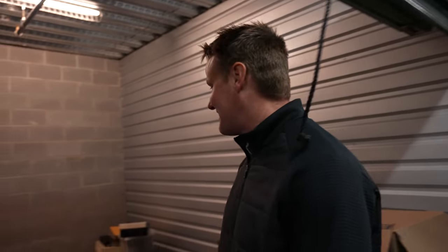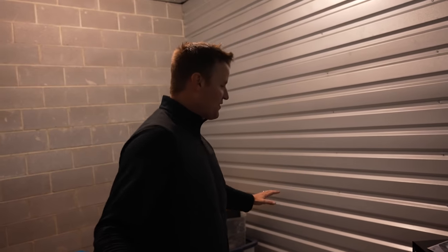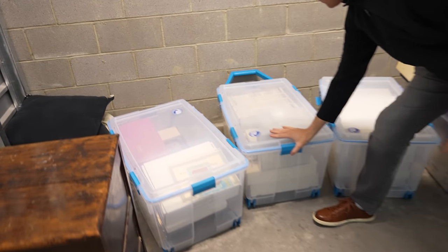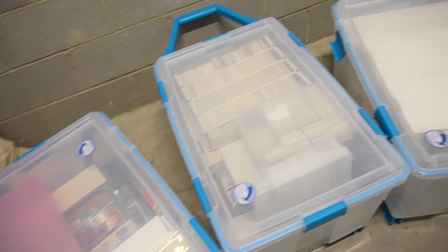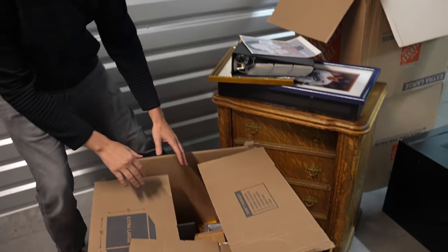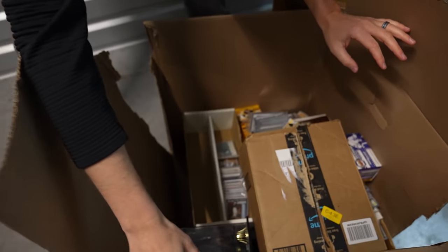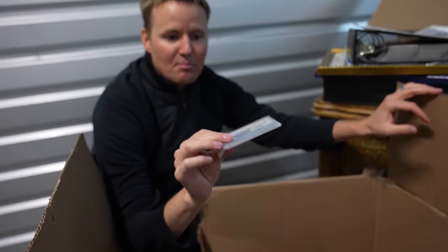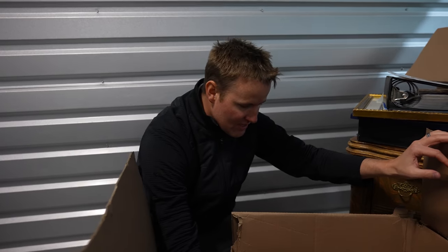I'm so pumped. I can't tell you how pumped I am. This is crazy. These are bins full of cards that have rollers on them. Cards, cards, cards, more cards. And then there's just like an open box right here. I saw this on the, oh my gosh, there's a baseball. I mean, this is just like cards in protective sleeves. That is a good sign.